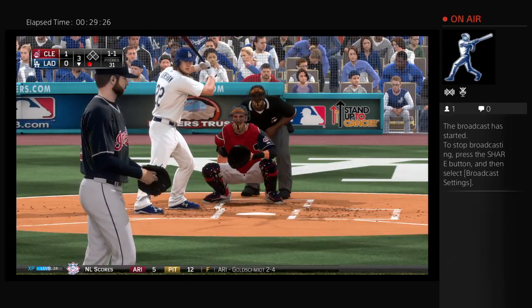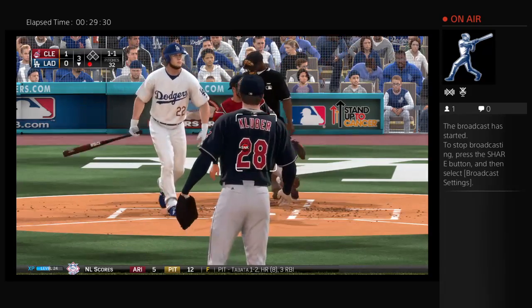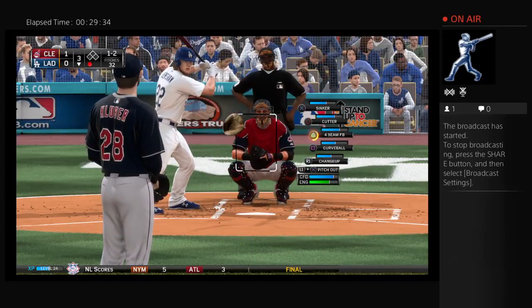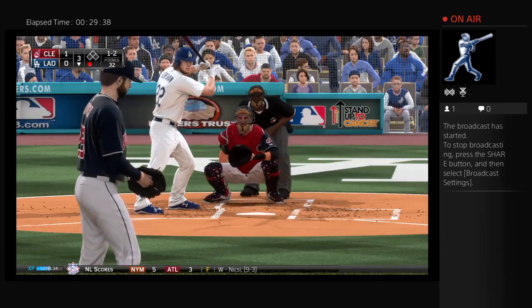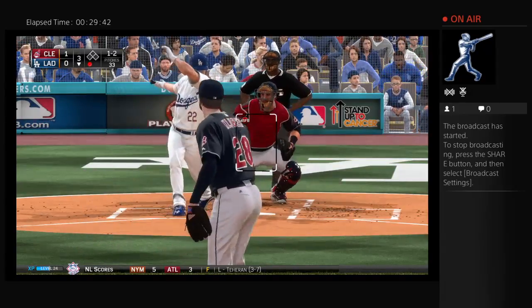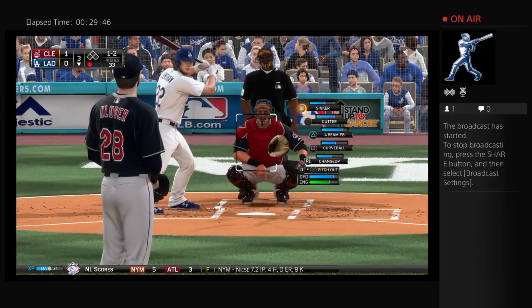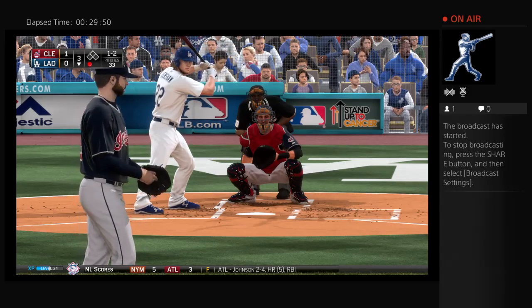The pitch. And he gets a piece of this one to foul it toward the backstop. The 1-2 with 1 away. And he gets a piece here as this ball is fouled away. Bases are empty, 1 man out. Again, a 1-2.